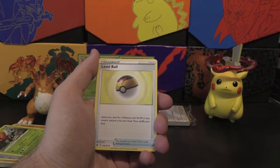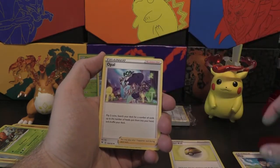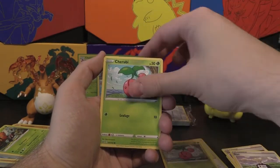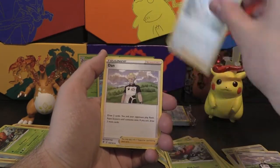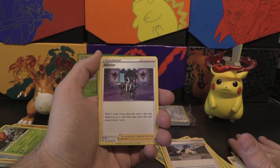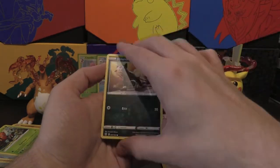Alrighty, so moving on to our cards from this. We have a Level Ball, which is now number 3, so that's pretty cool. We have a Hop, Opal, done. We've got another Dramper, Cherubis, again, we've got Cherrims, probably going to go for a Tapu Bulu. Yeah, that's fine, we'll just skip through them. We've got another Bruno as well, so that's pretty nice. We've got a Dan. Oh, we also have an Alistair. Okay, okay. You're getting that dark type in there. 2 Single Strike Energies? Yes, please. Lovely stuff. Pop them down there.